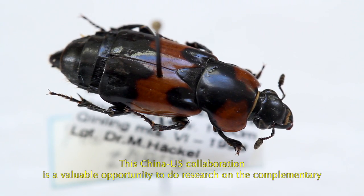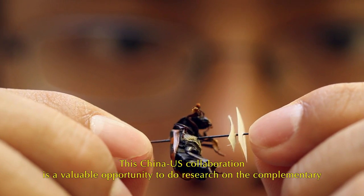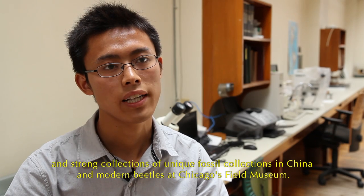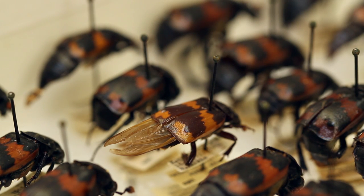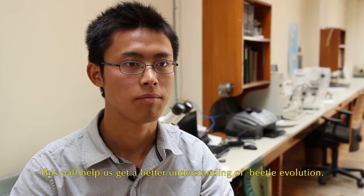This China and US collaboration is a valuable opportunity to do research on the complementary and strong collections of unique fossils in China and modern beetles at Chicago's Field Museum. This will help us get a better understanding of beetle evolution.